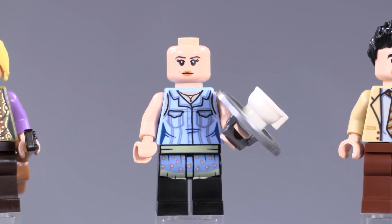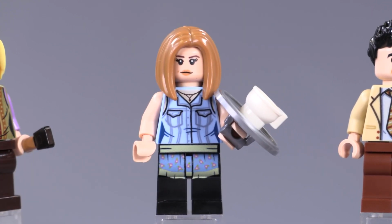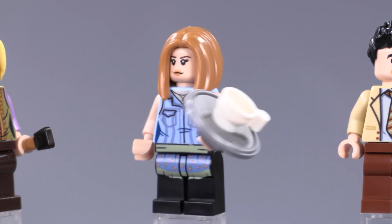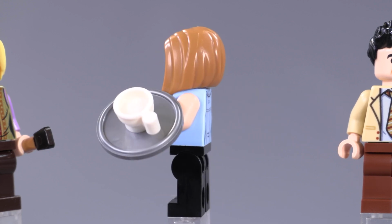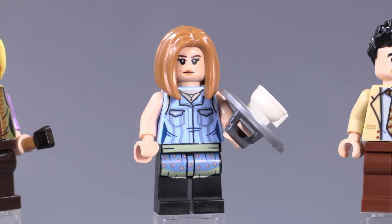This is actually one of the more common faces that you can find on any of the characters. And right now her hairpiece is only shared by a collectible minifigure from one of the series a couple years earlier than now. I think a veterinarian, if I'm not mistaken. So yeah, definitely a little bit more of a unique piece.